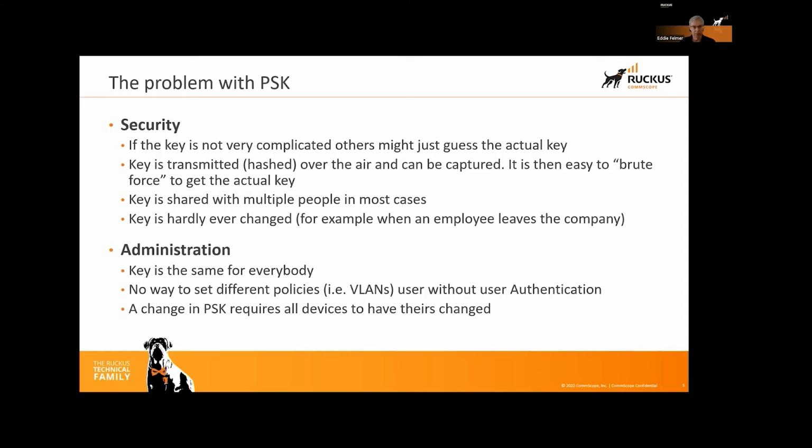So in terms of administration, it's kind of simple in that it's the same key that everybody uses for all their devices. One of the downsides is that you can't easily set different policies for that key. Without overlaying some form of user authentication, potentially going back to a captive portal or some sort of authentication service, you can't set different types of policies to use with that key, because basically everyone's using the same key. So to the network, everyone looks the same. You have to overlay it with some higher level of authentication and role-based access controls to be able to set different policies. As we mentioned, changing that pre-shared key requires all devices to have theirs changed as well to continue connectivity. So a lot of issues around using standard pre-shared keys.